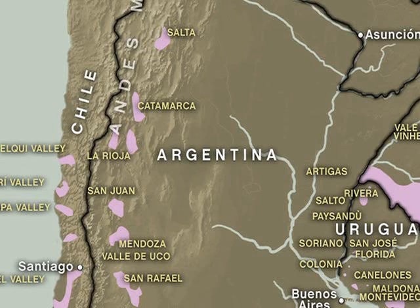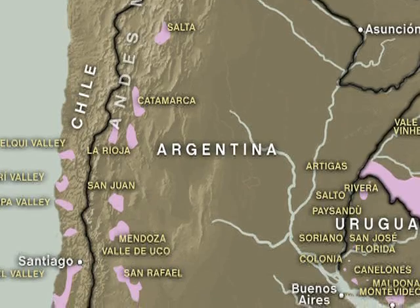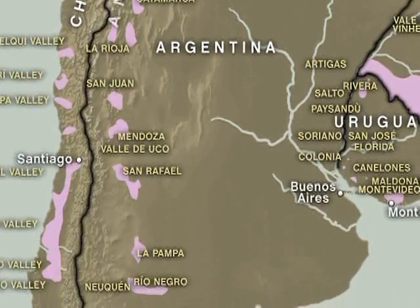After Mendoza, the second most important region is San Juan. It's farther north, and although its altitude is similar to Mendoza, it's much hotter and drier. A large portion of its volume is exported as grape concentrate. They also make brandy and vermouths here in this region.